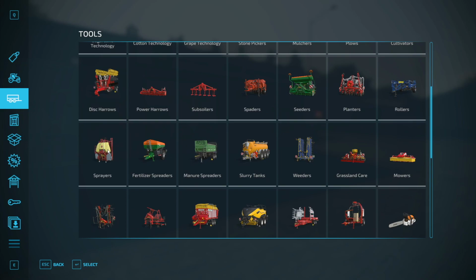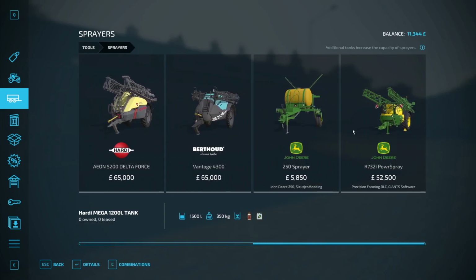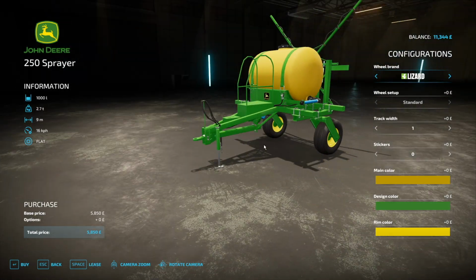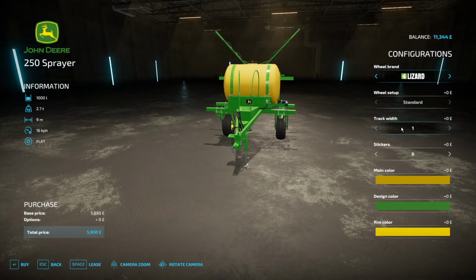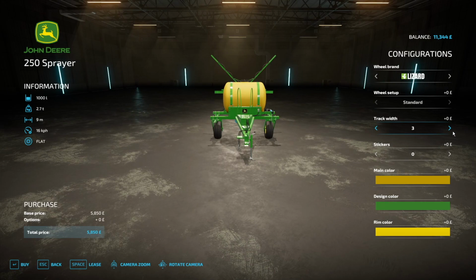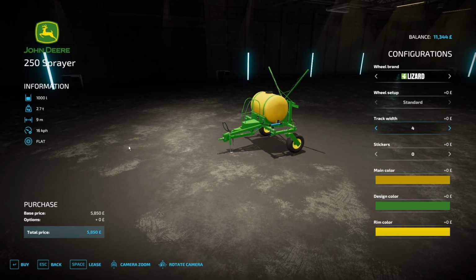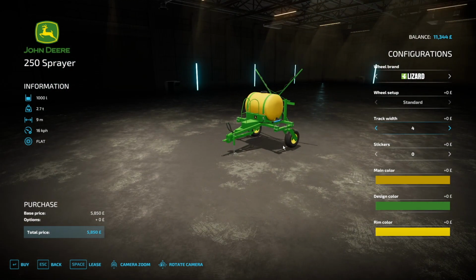Perfect. So we'll go all the way down here. This will be the one we'll eventually upgrade to. However, the 250 sprayer is what the guy was on about, so I think this will be perfect for us. It is just about £6,000, which makes it a bit pricey, but it is something that we need, and it should be absolutely fantastic. It should even fit on the trailer, he was saying as well, so we'll probably get that loaded on.